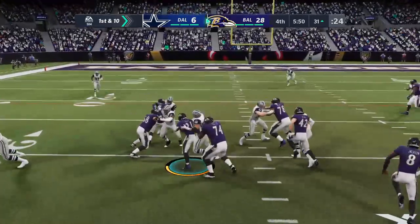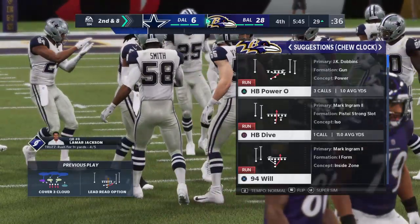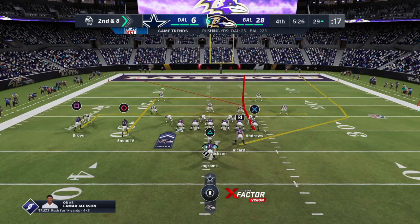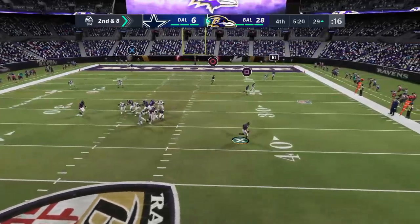On the option, it goes to Ingram. He winds up getting only a couple there, down to the 29. Early down stuff's to put this offense in a precarious position. We know that securing the point of attack, especially against the big-bodied guys in the middle of this D, has got to be priority 1. Flushed out right.